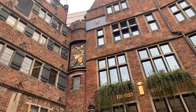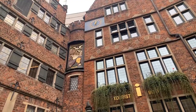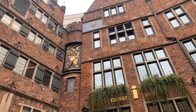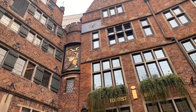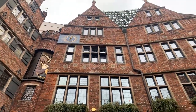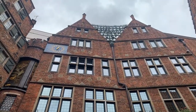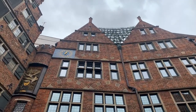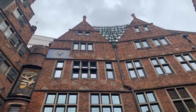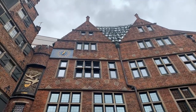Because Bremen has a connection to all that is maritime and sea related, because Bremen, or Bremerhaven, or the federal state of Bremen, is a seaside federal state. And Bremen did a lot of trade with foreign countries, ship trading. And nowadays there's a huge seaport in Bremerhaven for big container ships.